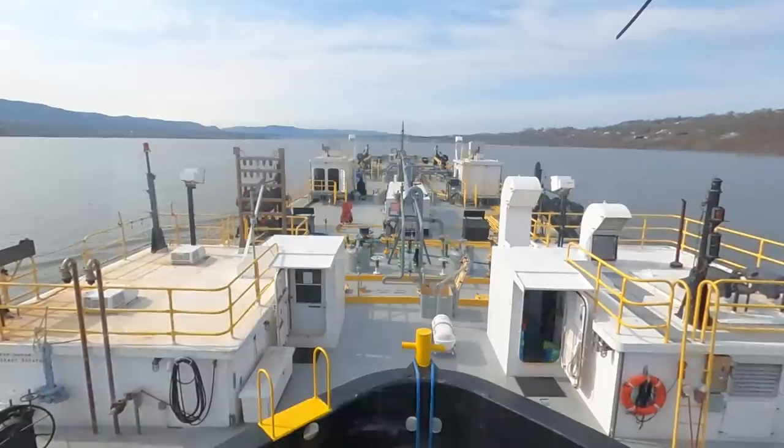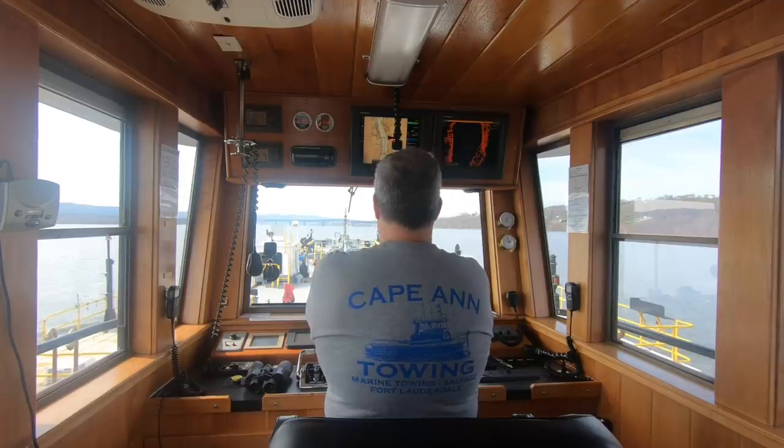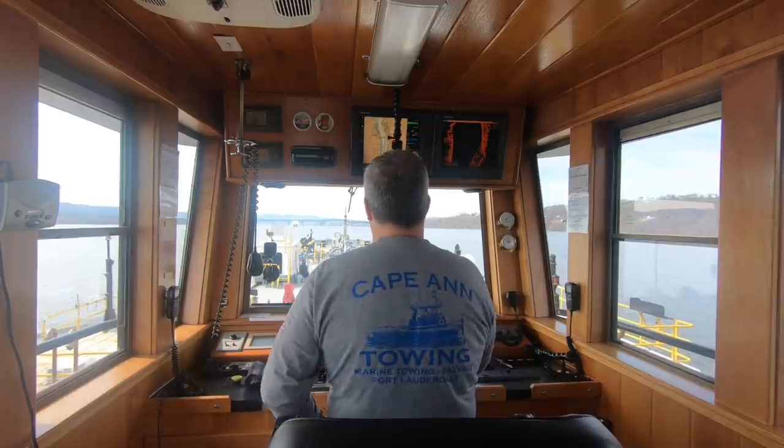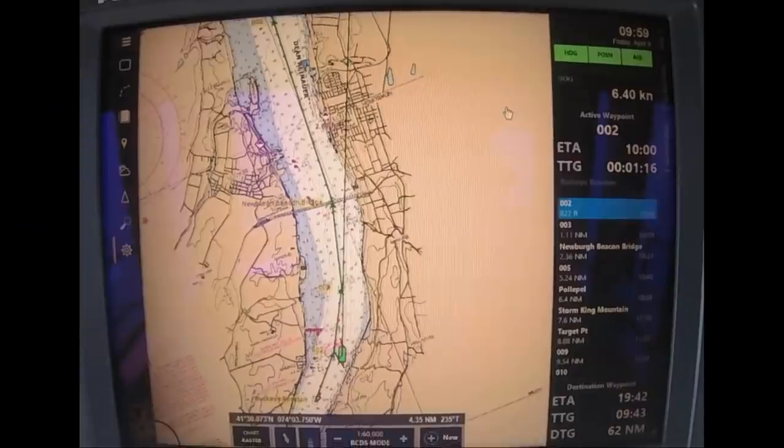We had a beautiful ride up here, and it was my plan to shoot some video coming up here, but I took over the watch right before we were coming to the Tappan Zee Bridge, or it's not the Tappan Zee Bridge anymore, but we still call it that. And the sun was just going over the horizon, so it wouldn't really have made a lot of sense to take a lot of video there. You wouldn't have seen much at night, but anyway, hopefully we can get some video here for you.